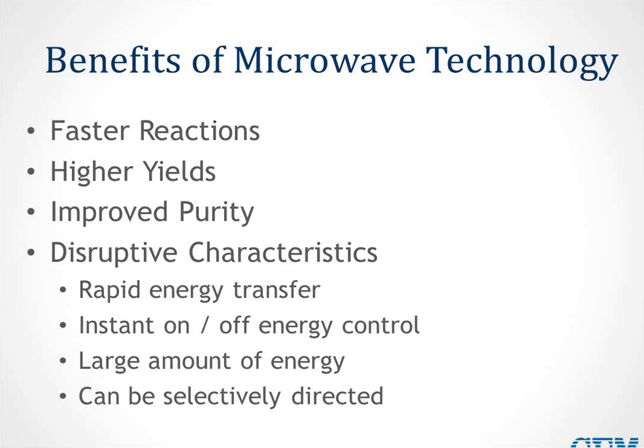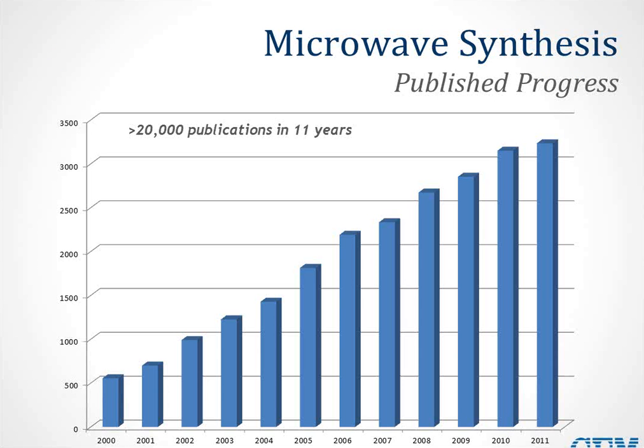So what do I mean by this? Well, you can modify your solvent selection, or you can modify your reagent selection, so that you can either be heating just the solvent, if you just want rapid, fast heating, or perhaps you might want to direct the energy to your reagents themselves. So you maybe use a more nonpolar solvent so that the reagents are what's going to absorb the microwave energy.